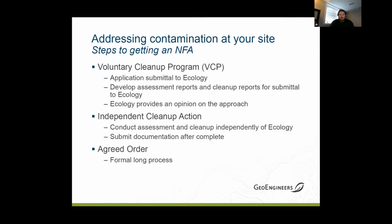So where are we at? All right. So, addressing contamination at your site, steps to getting that NFA. Like I said, Ecology really does want to help you, and it's important for them to be involved from the beginning if you're going to be developing a contaminated property. The VCP is a good option, especially over here on the east side of the state. I've heard on the west side it is a longer process over there.